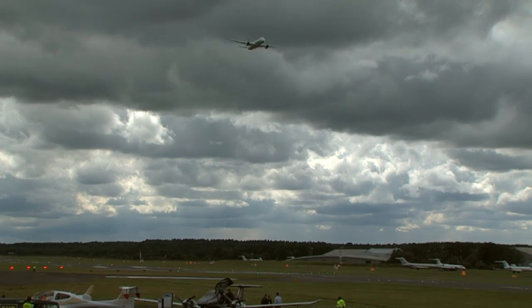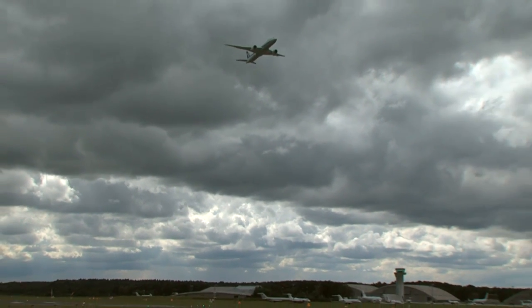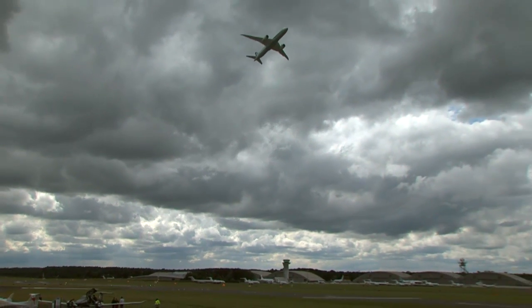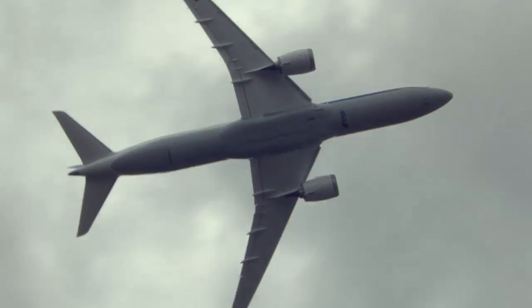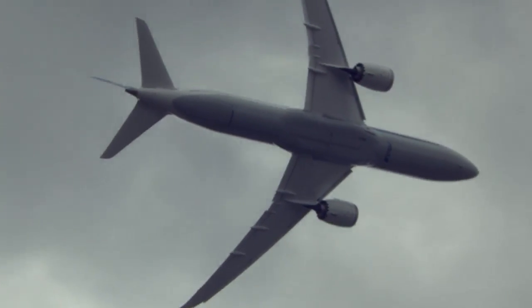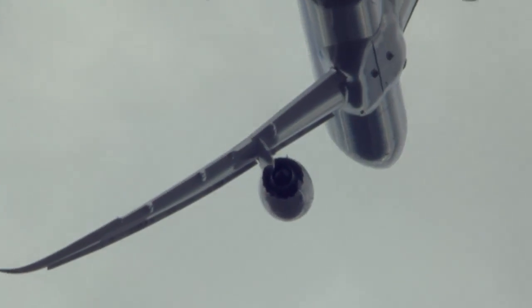Today's flight under the command of Van Cheney, chief pilot for the 777, and Randy Neville, former chief pilot of the 787 program. In fact, Randy was part of the crew of the original 787-8 when it made its maiden flight on December the 15th, 2009.